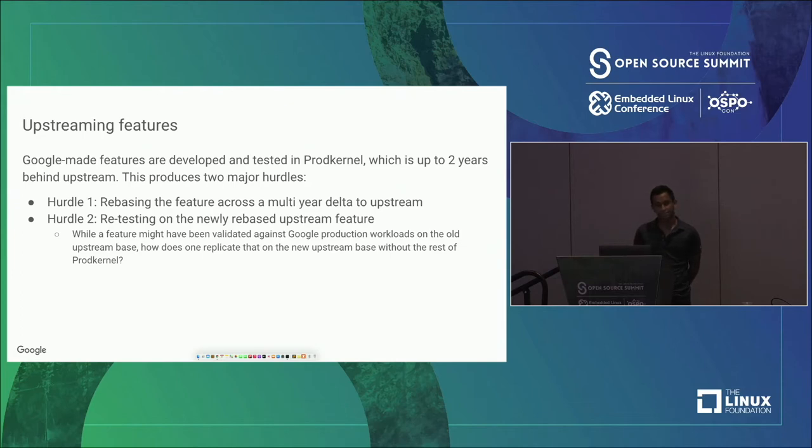Even if it was tested on prod kernel against lots of Google traffic and you're confident that it works in prod kernel, once you rebase it, it doesn't have all that testing and qualification backing it up, right? Because it's combined with a totally new set of source code.